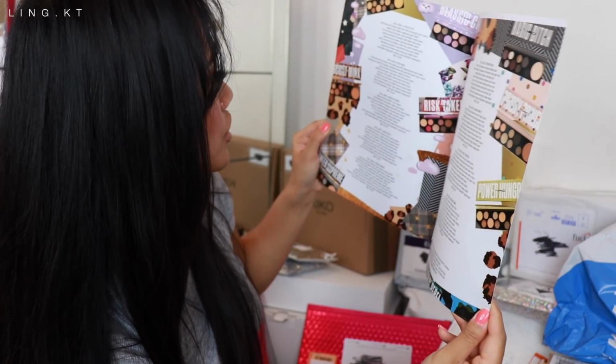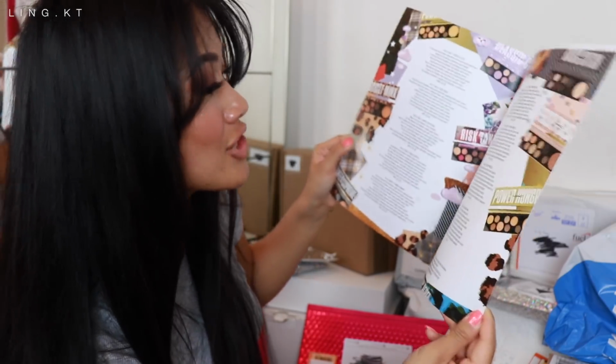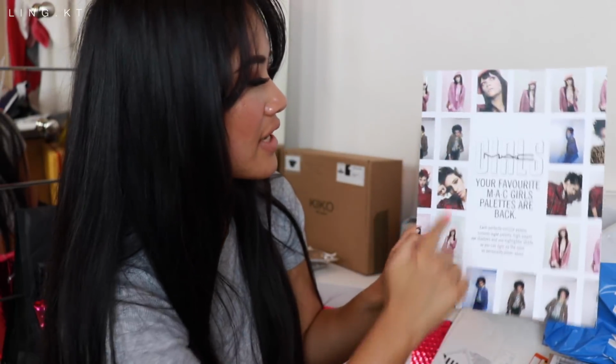There are 1, 2, 3, 4, 5, 6, 7, 8, 9. There are 9 new eyeshadow palettes that MAC is releasing. So if you want to check out other shades, by all means, check out the website. I'm loving all of this though. I'm loving the theme. Yes, thank you so much to MAC for sending me these. I want you to try these out.